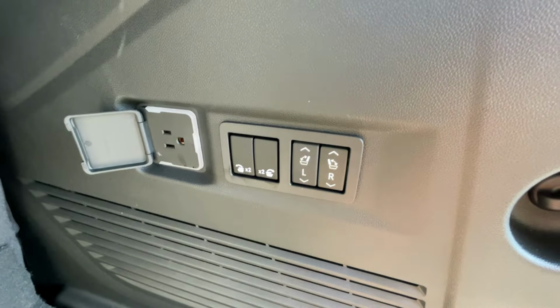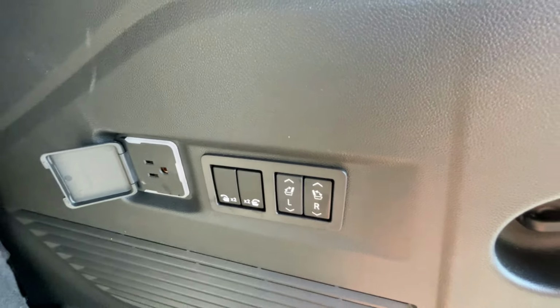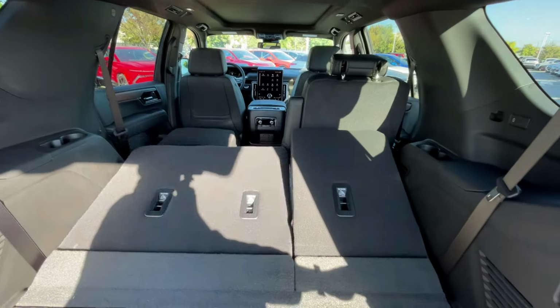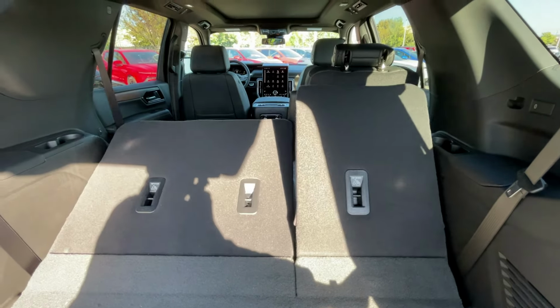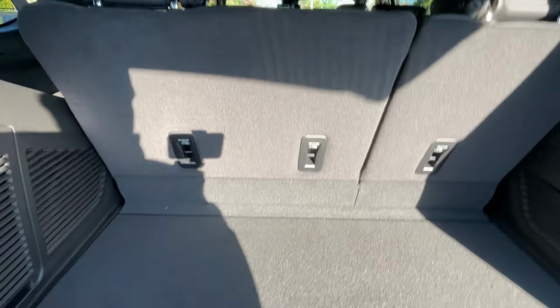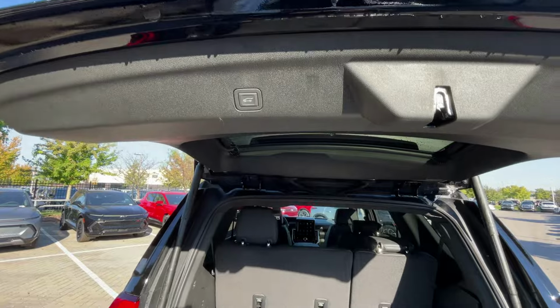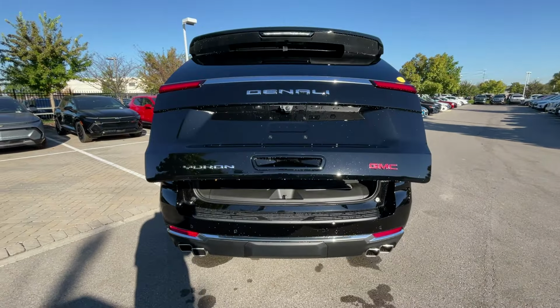We can power fold the seats down in the second row, and then we can fold up and down the third row. So the seats do have to be up in the second row enough so that you can get the third row back. And then you have a little bit of storage underneath there. But I mean, pretty good space.